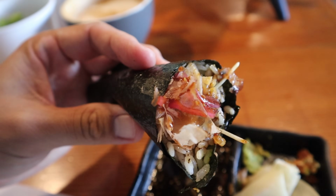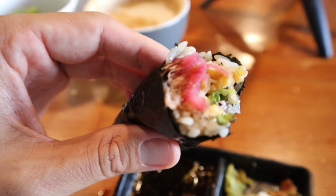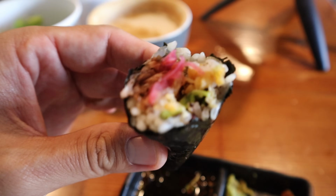Here we go, roll number 10. You really taste all the fish flakes and the bonito in here. I don't know if I can say that this is one of my favorite ones here because I'm more into like fish, like toro, yellowtail, albacore, all that stuff, but it adds variety. So it's something very new from everything else that I've had. And I guess in many ways that's a good thing because you want to sample something a little different each time, right?